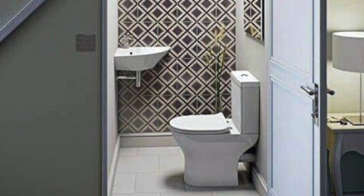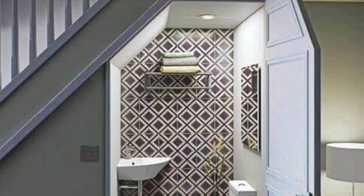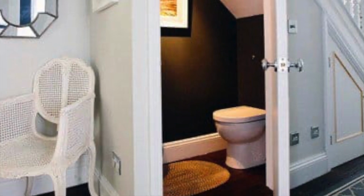One thing that most houses can use is an extra restroom, in this case a powder room, which if it's small enough, will fit perfectly in that space. This does require some extra help from a plumber though.